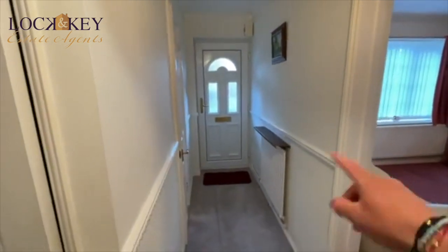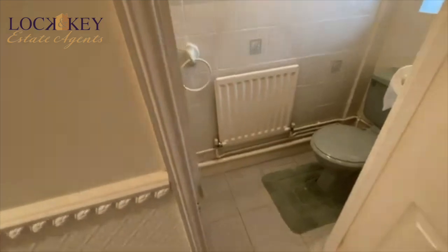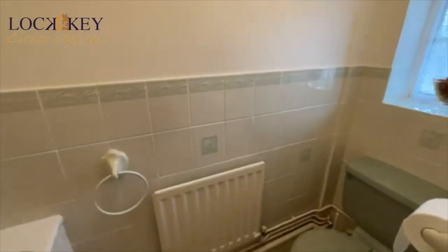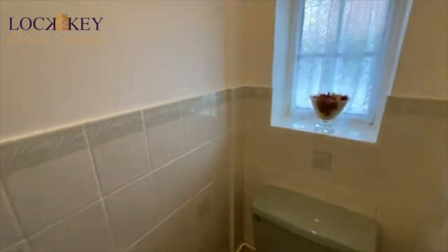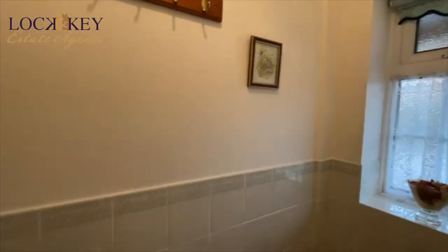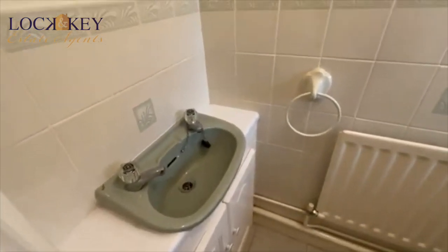Radiator there to the right. And then if I just open up this door, that just takes you straight into the loo. A little bit of flooring there. Radiator. Part tile walls. Low-level WC. Obscure double glazed window. That just brings in a bit of light there for you guys. And then there's a little vanity unit under there as well from the wash hand basin.